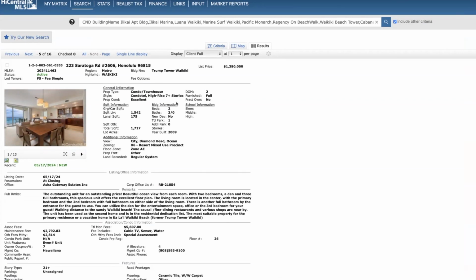And here we have a 2-bed, 3-bath at Kalahi, formerly the Trump, 26th floor. Priced at $1.38 million now. This last sold in July of 2013 for $2.35 million. Remarkable how the values of a lot of the units at the Trump or the Kalahi have gone down over the years. Here are your views, but look at your monthly fees.